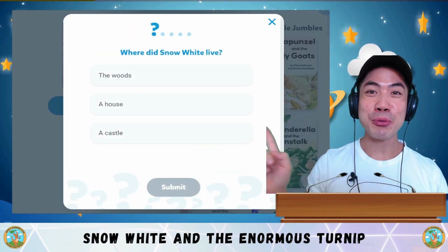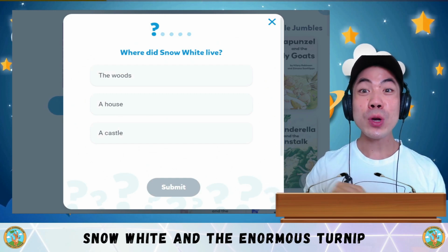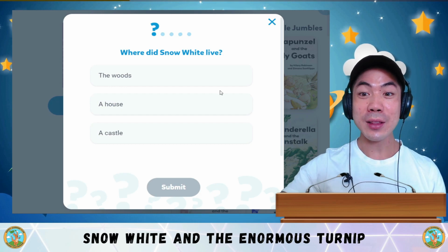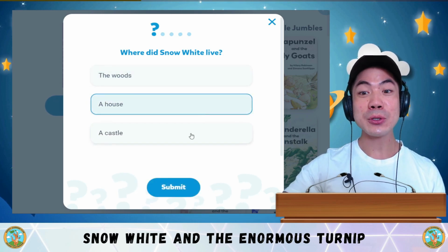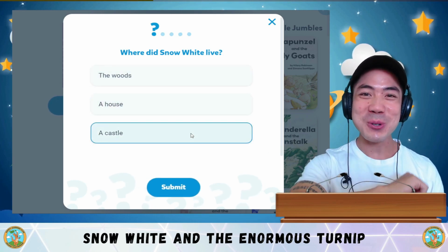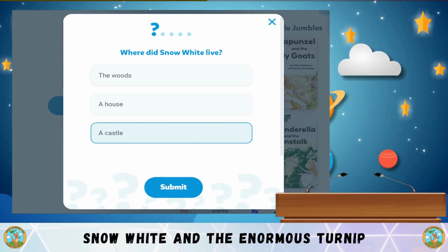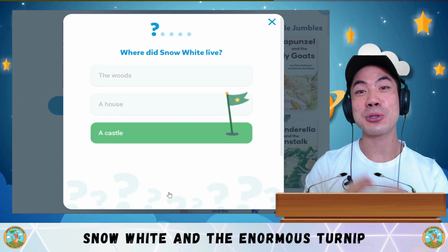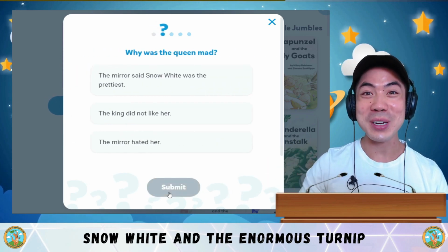Now it's time for the comprehension questions. Are you ready? Question 1. Where did Snow White live? Was it A, the woods, B, a house, or C, a castle? What do you think? I'll give you a moment. The answer is C, a castle. Snow White lived in the castle with the queen.